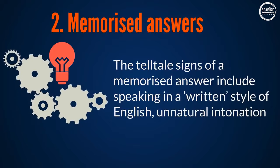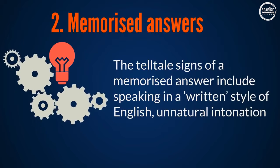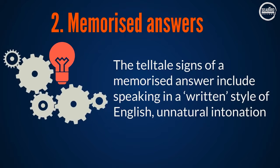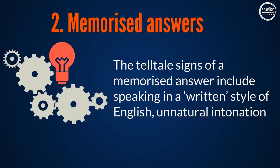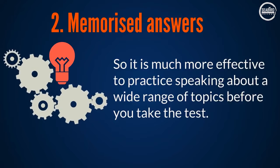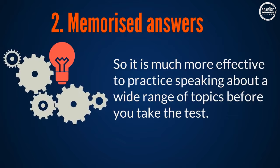2. Memorized answers. The examiner is very likely to notice if you try to recite an answer from memory, and there is a penalty for this. The telltale signs of a memorized answer include speaking a written style of English, unnatural intonation, and the candidate attempting to rephrase the question to the one they want to answer.